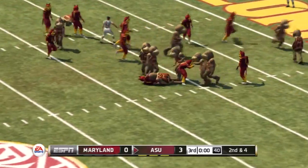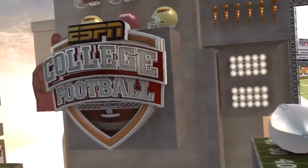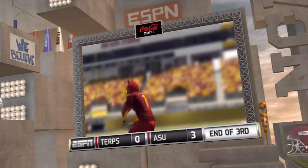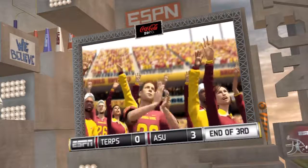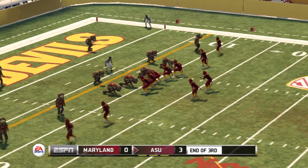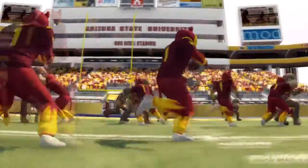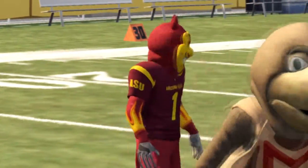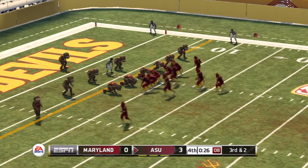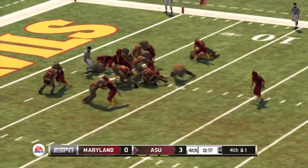He might have a chance. He takes it right side for a good gain. A great game so far, and it looks like it'll be decided in the fourth. Arizona State's got a three-point lead. They're about 4 yards away here on second down. It's a great tackle at the 9. They've looked good so far on third down on this drive. Let's see what happens here. He did not get to the first down marker.